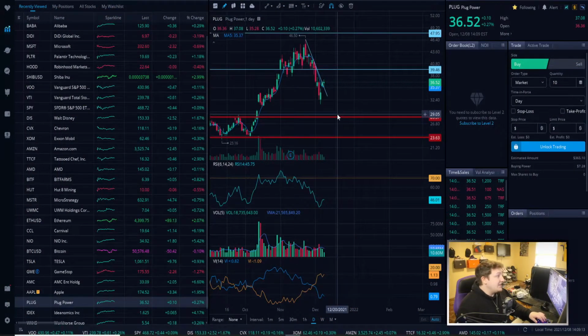But there are some interesting trends on why I think Plug is the stock that's going to win out in this hydrogen battle, just from the financial standpoint and analysts and things that are going on behind the scenes that we've seen. But we can start by looking at Plug here on its daily chart.